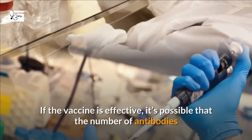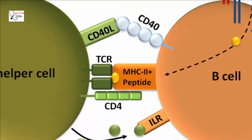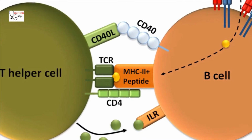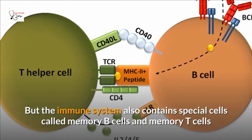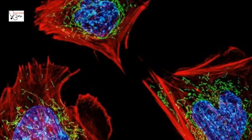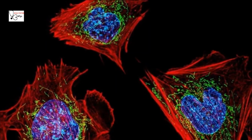If the vaccine is effective, it's possible that the number of antibodies and killer T cells will drop in the months after vaccination. But the immune system also contains special cells called memory B cells and memory T cells that might retain information about the coronavirus for years or even decades.